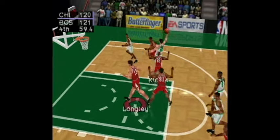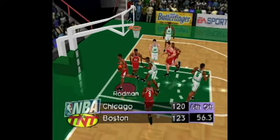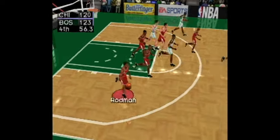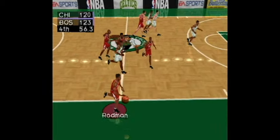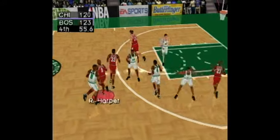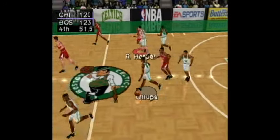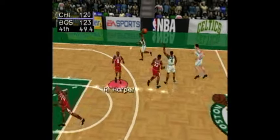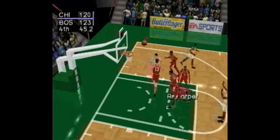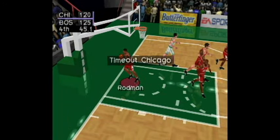1 minute left in the fourth quarter. Mills gets the pass. He takes the fadeaway jumper. Nice shot. Timeout, Chicago. Inbound pass to Harper. Mercer takes it away. Phillips to Mills. Phillips gets the rock to Walker. From the top of the key, two. Timeout, Chicago.